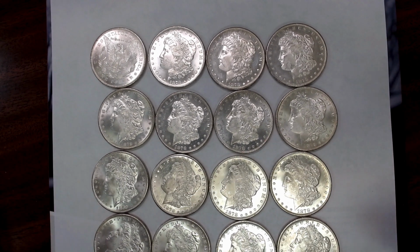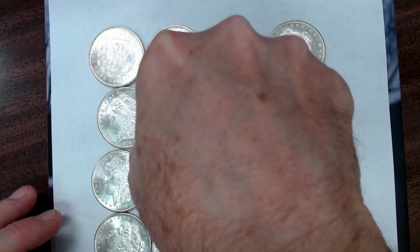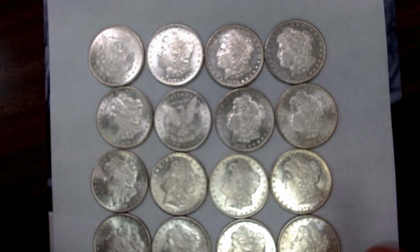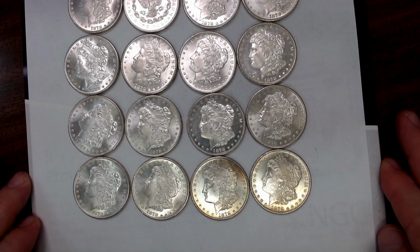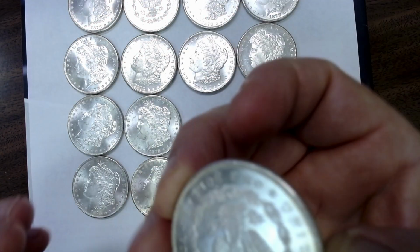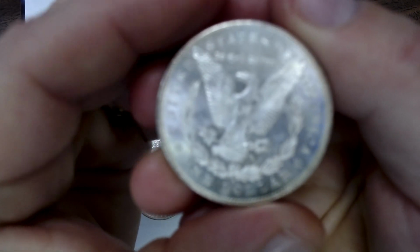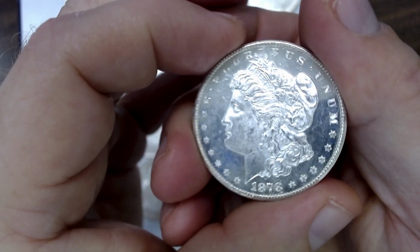As far as actual, there are some patterns before that, but for circulation, this is the year. Some of these are close to proof-like, but probably would not get the proof-like designation. But these are a very nice roll. This is definitely proof-like on the obverse, but when you look at the reverse of the coin, it's probably not going to get that designation. No reflectivity there, but yes, you can definitely see it on this.